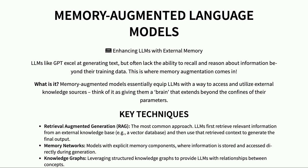There are other techniques too, like memory networks and leveraging knowledge graphs. The main advantage? More accurate responses, better contextual understanding, and the ability to adapt to specific needs. It's a game changer for making LLMs truly powerful.